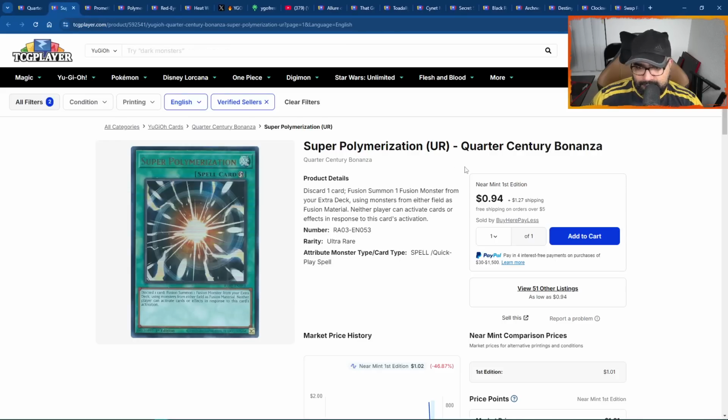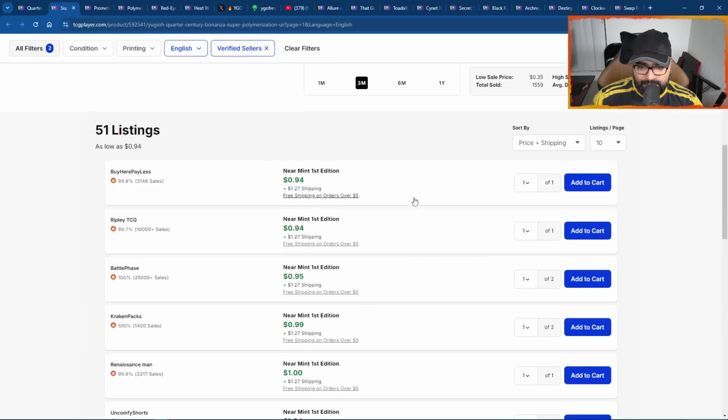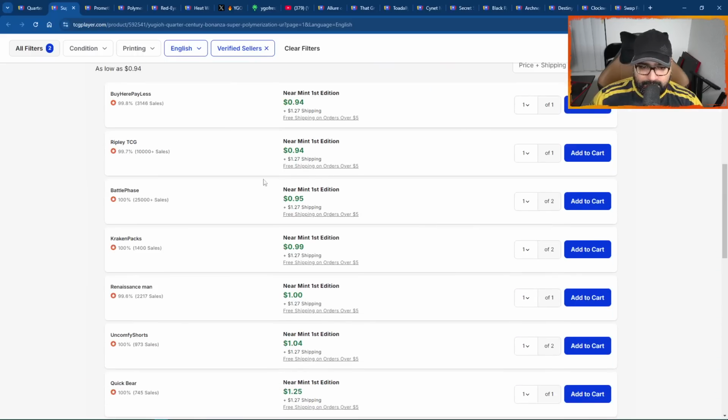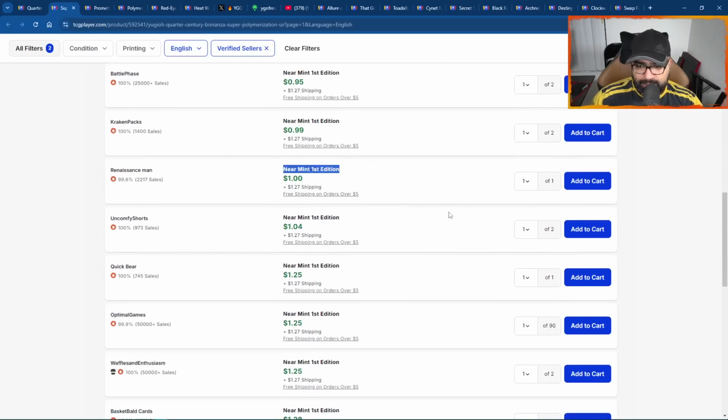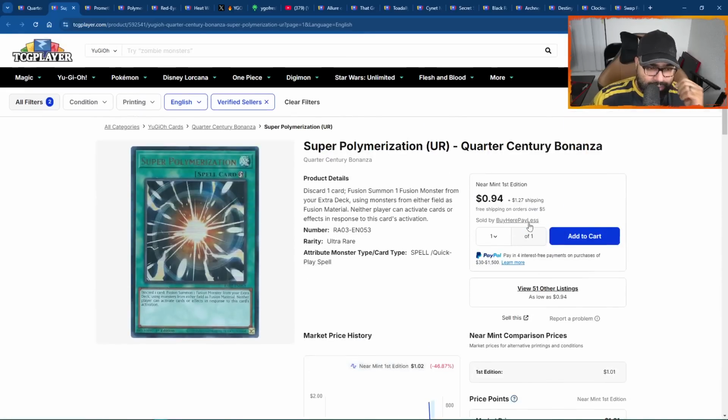Then we have Super Poly. Ultra rares again. Look at that. Same deal. Going down, a little bit of a U-shape recovery right there. I'm sorry, V-shape recovery. Look at that. You have 1s and 2s at a bone, at a Billy, at a bean, but the walls are at $1.25. And these are great, man. If these keep going down to $1 or even shekels, great long-term investment.